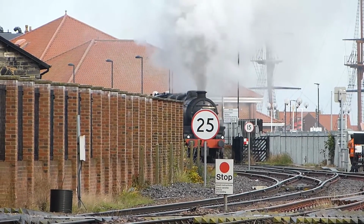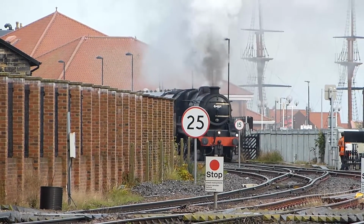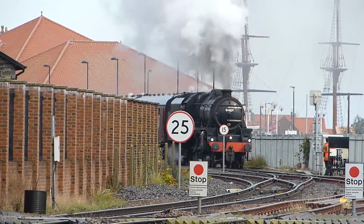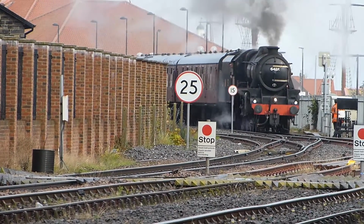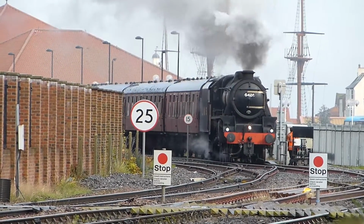The next day, this is our Class 5 again, leaving Whitby. You can see the masts of the replica of HMS Endeavour in the harbour behind Whitby there. Our crew member by the ground frame. 5428 is going to come towards us again.